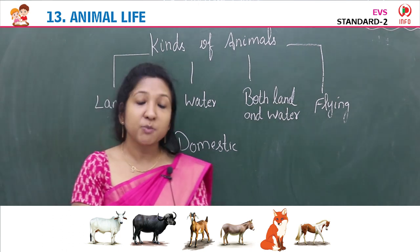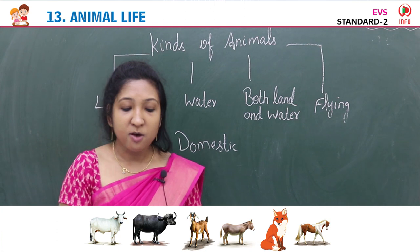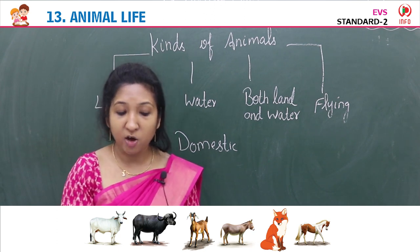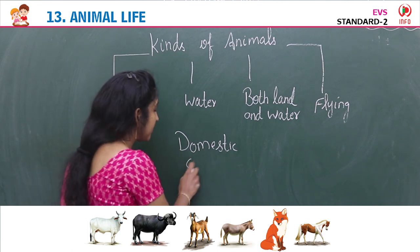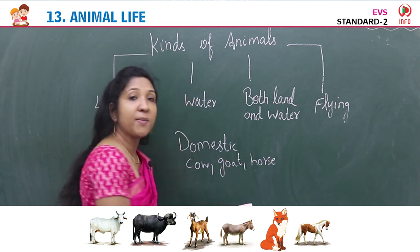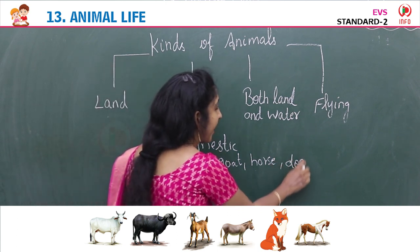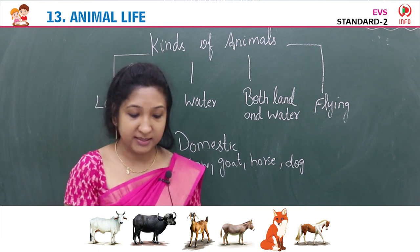Some animals are kept by men in the houses. They are called domestic animals. For example, cow, goat, donkey, dog, and horse, etc. So, domestic animals means cow, goat, horse, donkey, etc. They are all domestic animals. Dog, they are all domestic animals. They live in our houses.